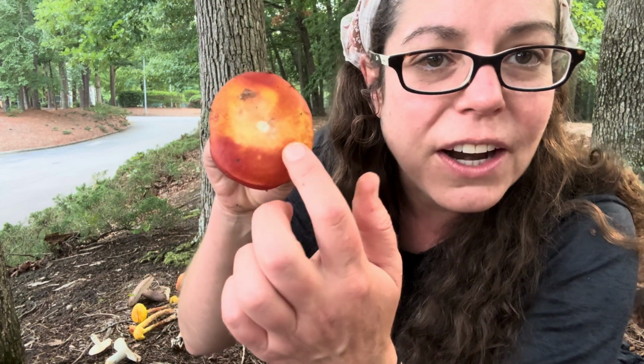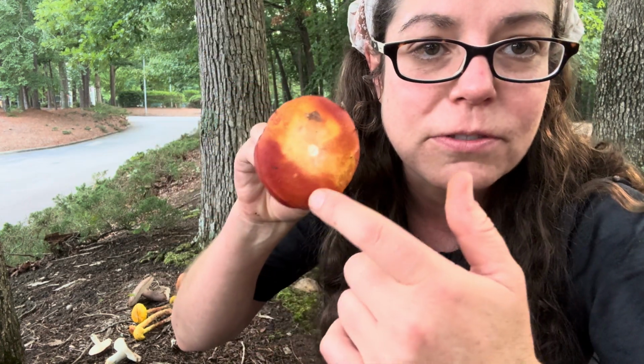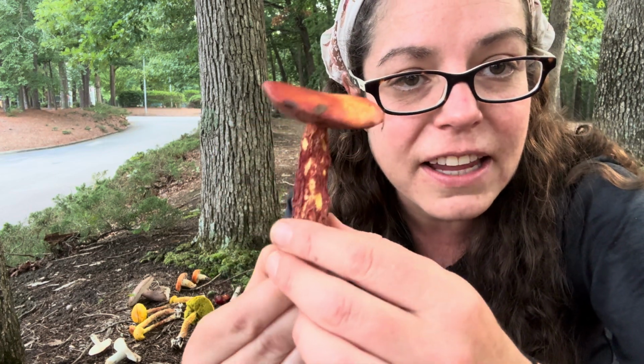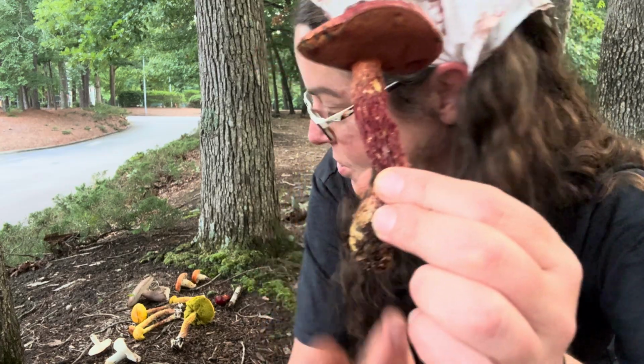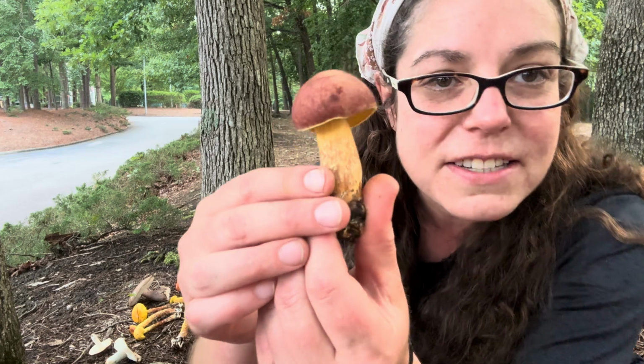Here's another one that I really like, and in this case, it was an oak leaf that landed on top of it and sort of left this impression. That's another thing about the variability of boletes. This mushroom is so recognizable compared to a lot of other boletes, which sort of start to blend together.